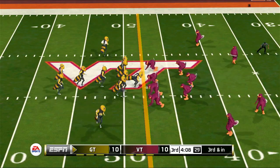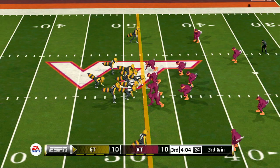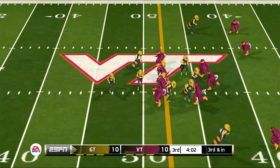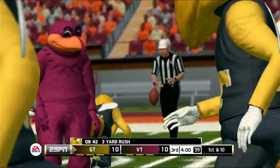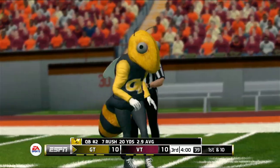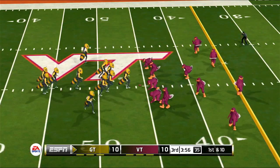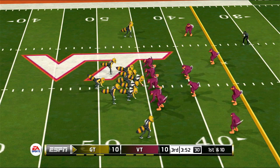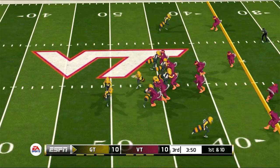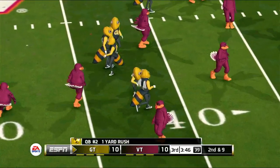The first down marker. Set. Blue 19. He makes it to the 45-yard line. Call it a gain of 3 yards. First down. Oklahoma. They'll bring him down at the 44-yard line.